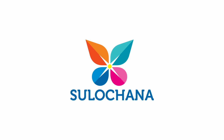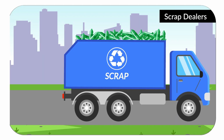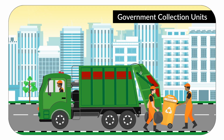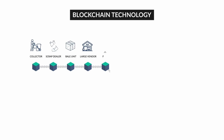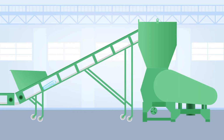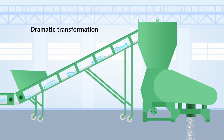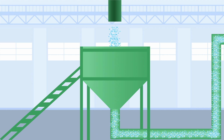The very first step for us involves the collection of post-consumer PET bottles from individual rag pickers, scrap dealers, large vendors, government collection units. Every vendor's contribution is recorded using our advanced blockchain technology in order to facilitate seamless traceability by tracking every stage using a unique QR code. Now, in the next step, the flattened plastic bottle bales are taken to the factory where they are passed through a wash line and a state-of-the-art crushing machine to produce plastic flakes that are then sent to be melted.